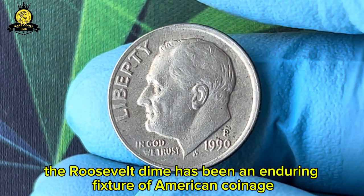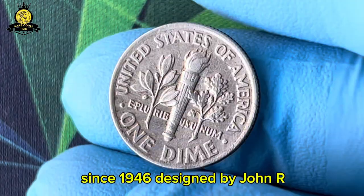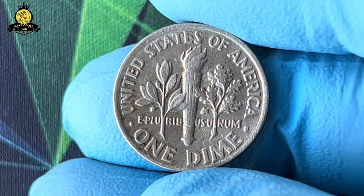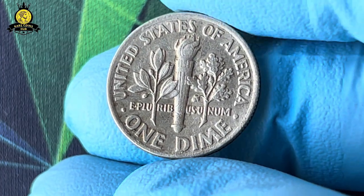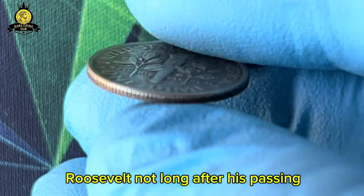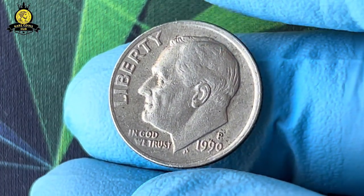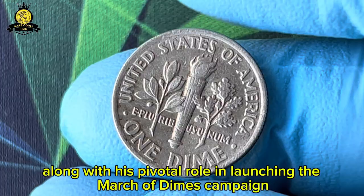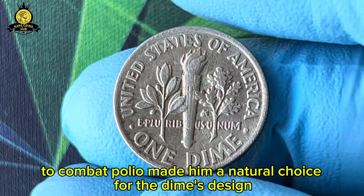The Roosevelt dime has been an enduring fixture of American coinage since 1946. Designed by John R. Sinnock, the coin was created to honor President Franklin D. Roosevelt not long after his passing. His leadership during the Great Depression and World War II, along with his pivotal role in launching the March of Dimes campaign to combat polio, made him a natural choice for the dime's design.